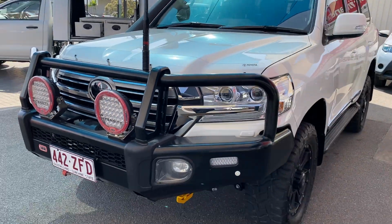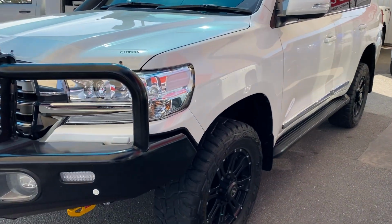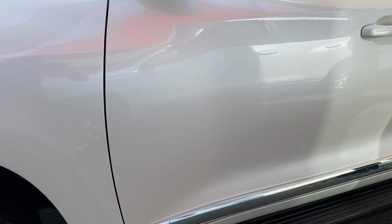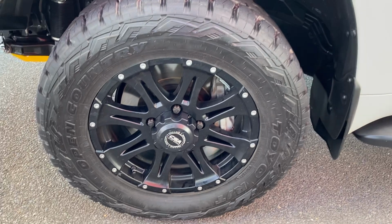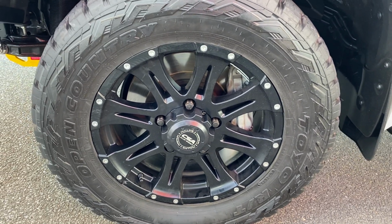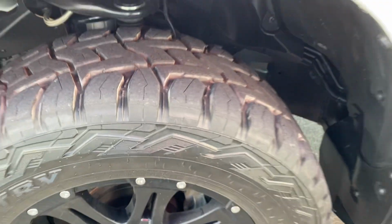Make our way to this side of the vehicle now. Just giving you a quick zoom out first. Make our way down. As you can see, what do you expect from a 2018 model vehicle? Conditions are all great. Now you've got your Toyo Open Country tires there as well on your CSA alloy wheels. Obviously these are aftermarket. These are your 18 inch wheels on your 285 size with a lot of tread left there still, which is nice.